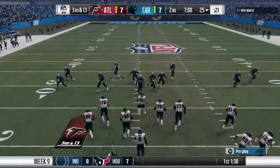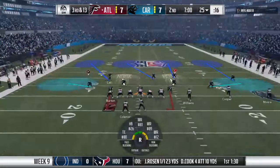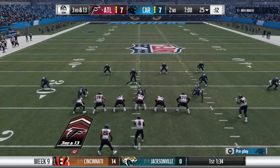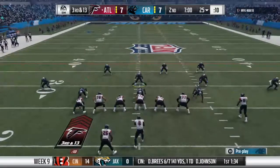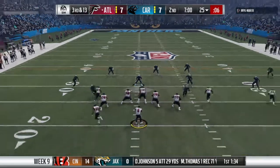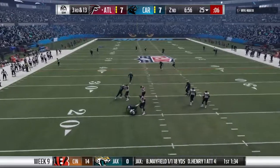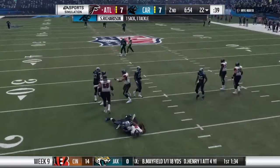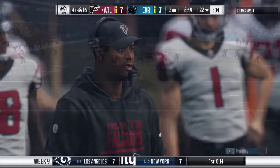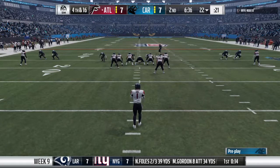So the D-line's going to spread out. All right, here we go. Patriot. Gun. Now on 3rd and long, they'll look to throw. Oh, the pressure too great, and he goes down once more. Sheldon Richardson in there to drop him, and back-to-back sacks now bring up 4th and long.